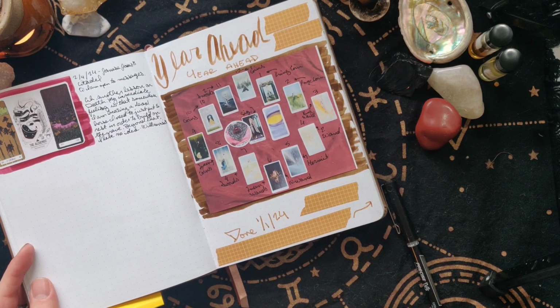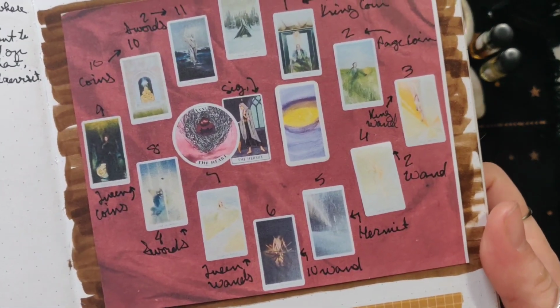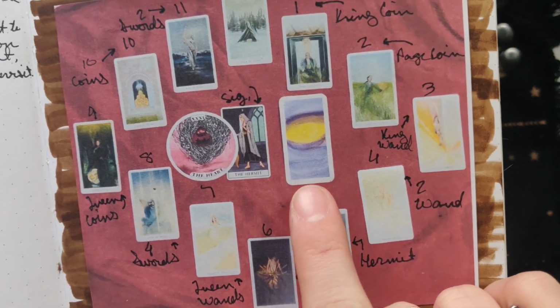Okay, so this is my year ahead reading that I did at the start of the year. I used the Fountain Tarot for it. I don't know how clearly you can see all the cards that I pulled. I also used my personal Oracle deck that I made.